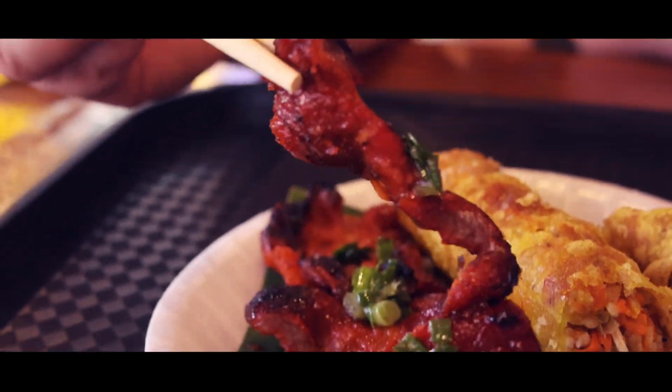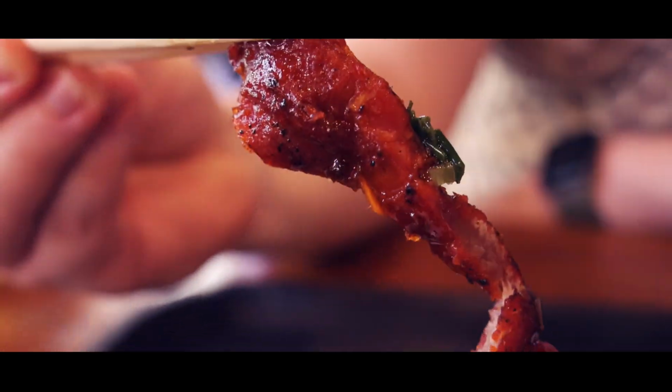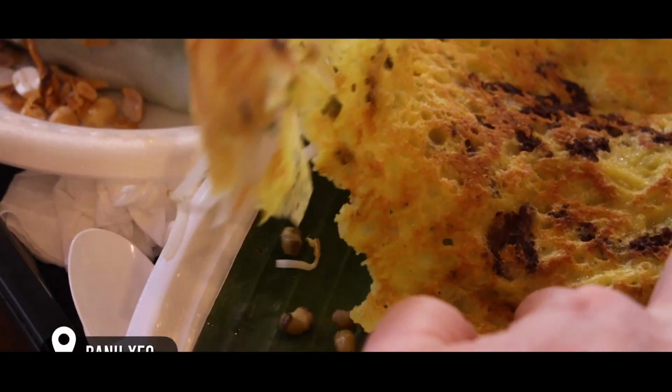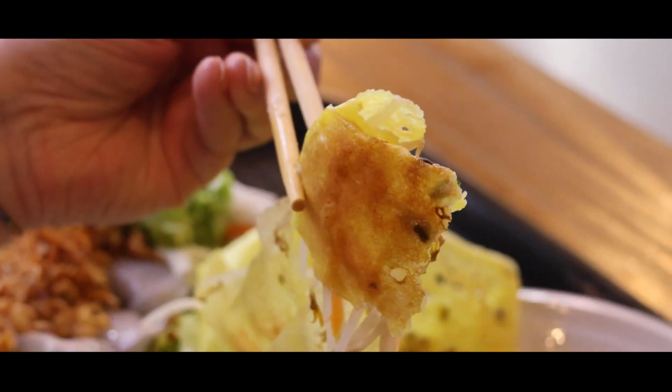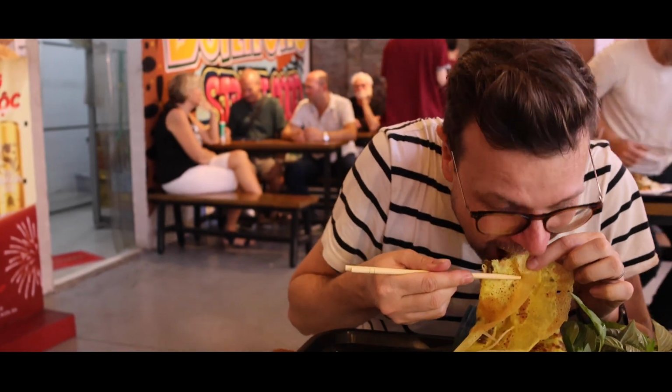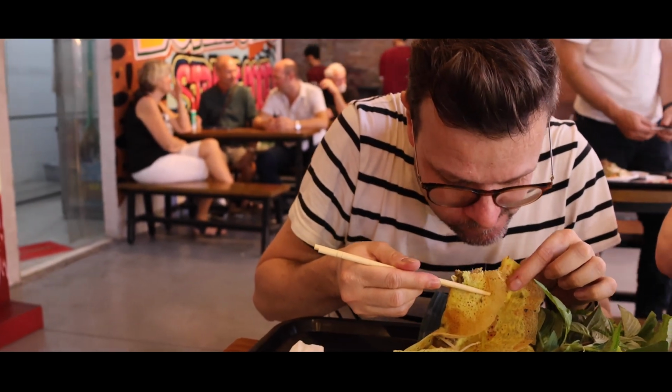And the food I had at the street food market was amazing as well, like the banh xeo, which is a savory pancake filled with vegetables and beef, and it was really, really awesome. I loved it. Well, that's it for our Saigon food tour video.